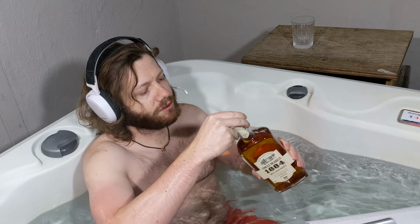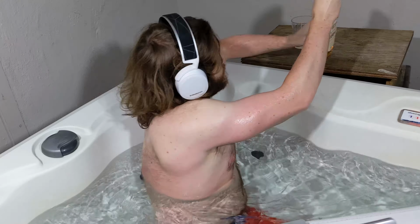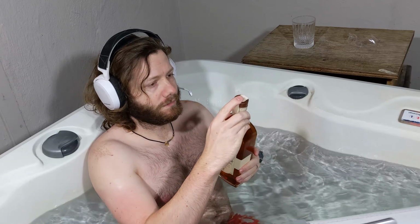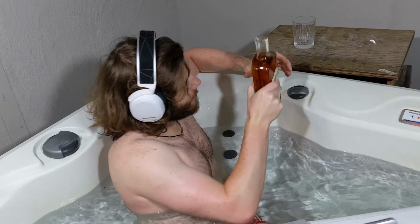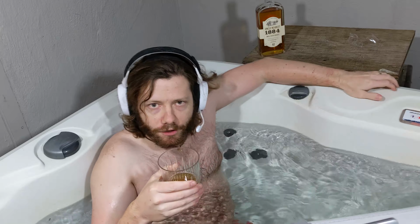Breaking the seal on this in the tub is something I really should consider doing off screen, but it's got a smell to it, that's for sure. Pour out a few fingers or so.